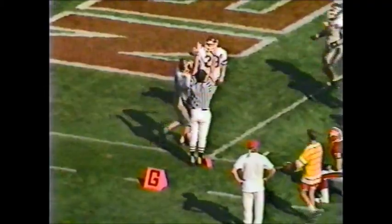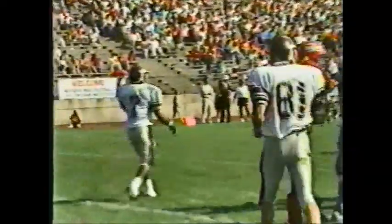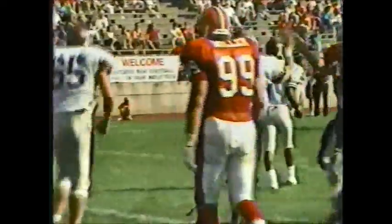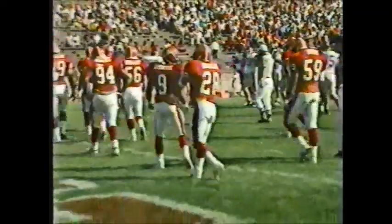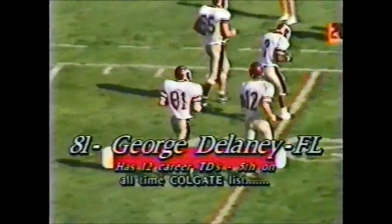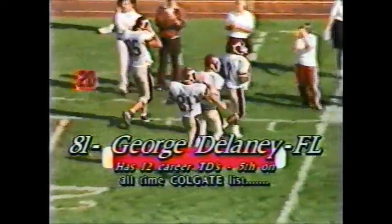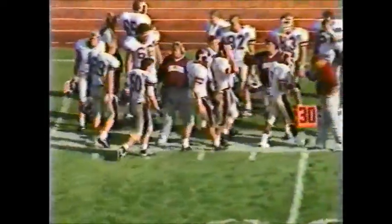28-10 the score. One back behind Goodwin. Looks to throw. Has a receiver. Delaney's in. What a great individual effort by George Delaney, who now has 13 career touchdowns for Colgate, fifth on the all-time Colgate list. That was a terrific individual effort by Delaney. That's desire, Lou. You can't coach that. It comes down to, hey, who wants it most? In that particular instance, George Delaney, the flanker for the Colgate Red Raiders, wanted it.